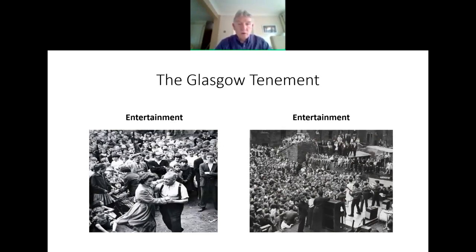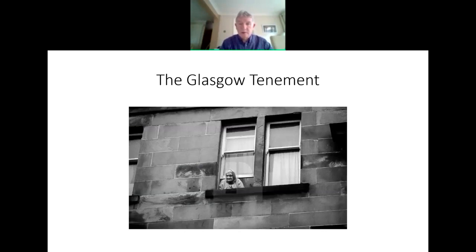The back court has also been a place for adult entertainment, and periodically things were done in quite a fashion, and there would be concerts. On the left you see some women and men all dancing and enjoying themselves, and over on the right, this was actually, I think it was in Thistle Street 1959, where you had a group called the Kinning Park Ramblers putting on a concert in a back court, and it's absolutely mobbed, and people are enjoying that entertainment literally on their doorstep.